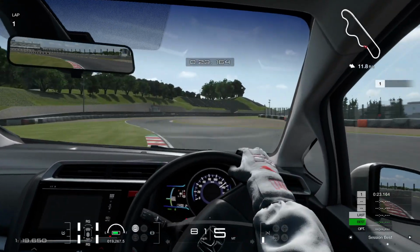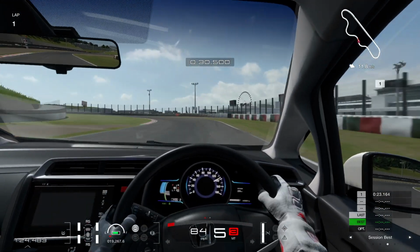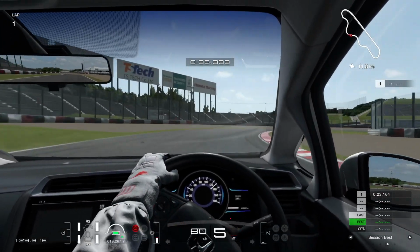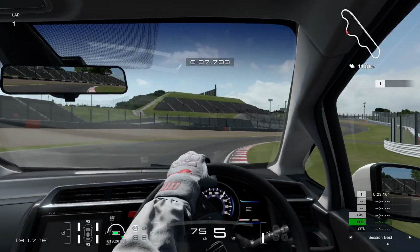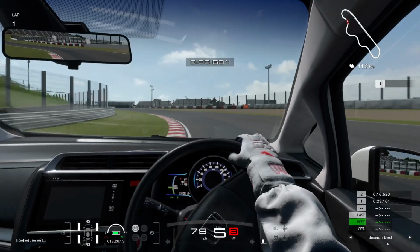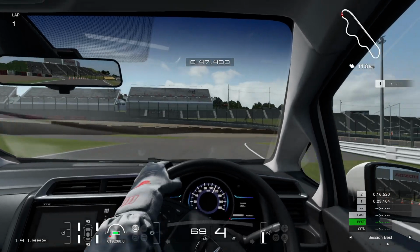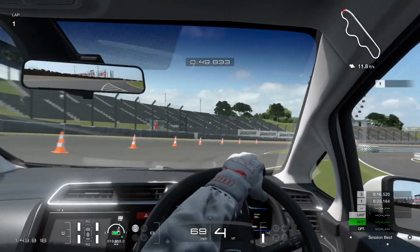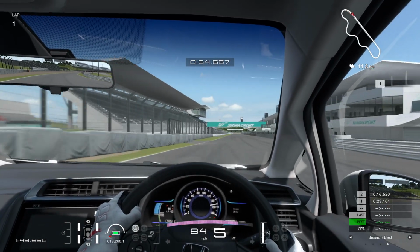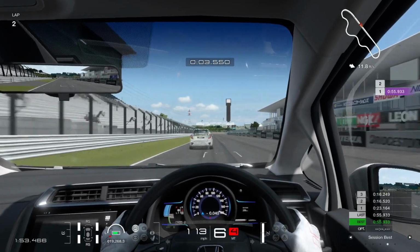Let's go to the S's here. This car, you point and turn, it goes where you want it to go, because that's what Hondas are about. Handling, precision, all from an economical point of view. You wanted a GT3 RS? No. Honda Fit. Lamborghini? No. Honda Fit. This thing just cut a 55.9. What?